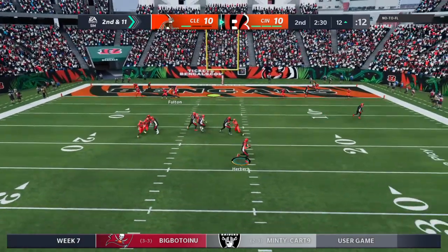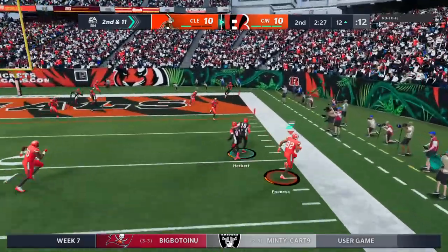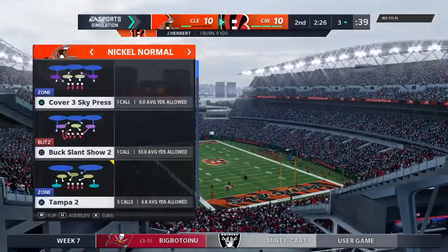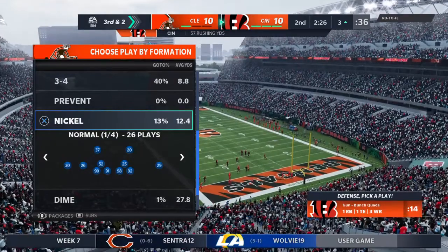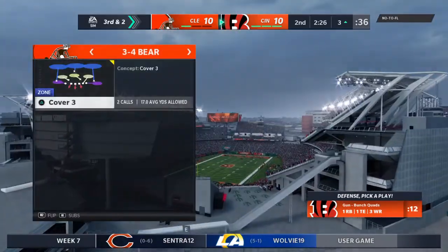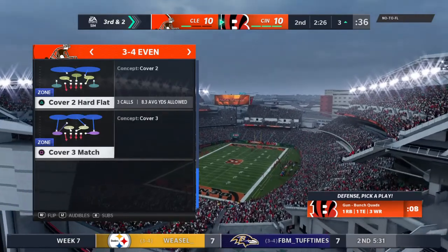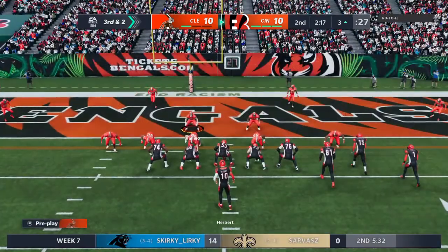Operating from the gun. Herbert escaping the pressure right. Now he'll pull it down. And inside the 5 here before he's out of bounds right at the 3. Give him 9 on the play. And just like that, it's 3rd down. Okay, he's not going to get the 1st down, but this is still a nice job of buying some time and then running to get to the sideline and get out of bounds and avoid the big hit.